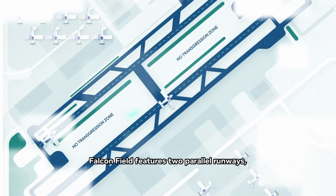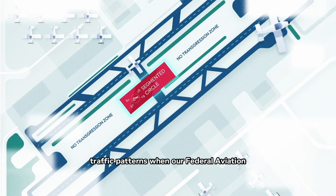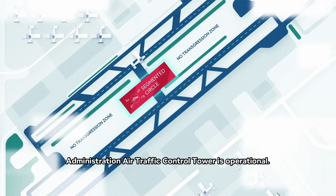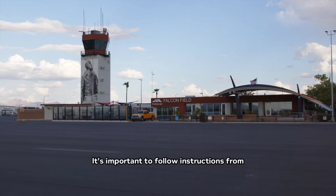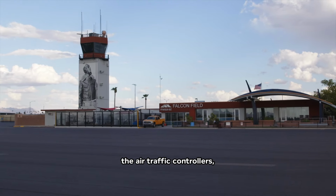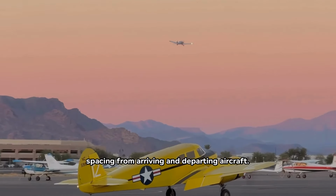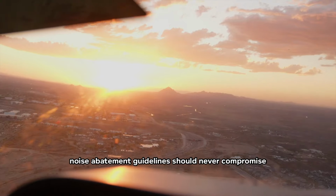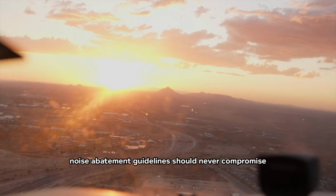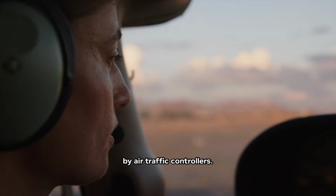Falcon Field features two parallel runways, each accommodating both right and left-hand traffic patterns when our Federal Aviation Administration Air Traffic Control Tower is operational. It's important to follow instructions from the air traffic controllers. They are continually working to maintain safe spacing from arriving and departing aircraft. However, noise abatement guidelines should never compromise aviation safety or override instructions provided by air traffic controllers.